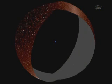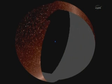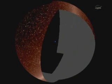Currently, the survey has covered the sky about 1.5 times, producing a vast catalog containing hundreds of millions of objects from near-Earth asteroids to cool stars called brown dwarfs to distant luminous galaxies.